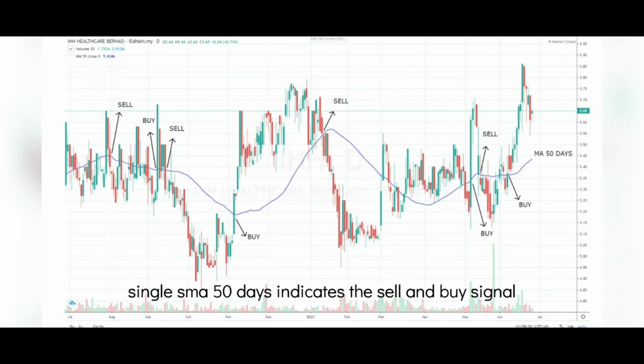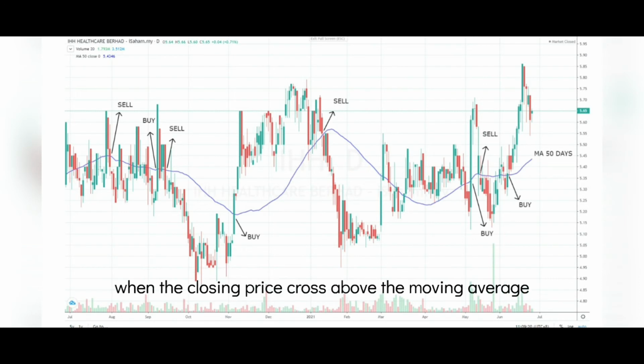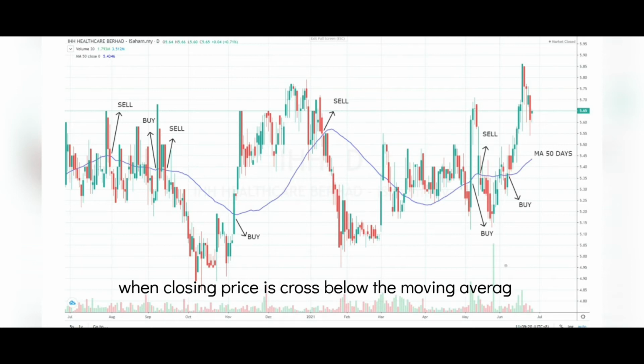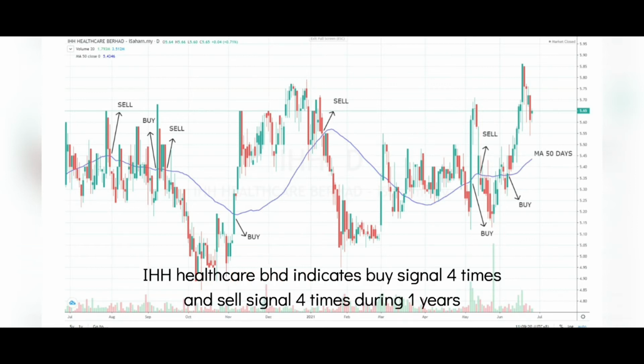Single SMA 15 days indicates the sell and buy signal. It will tell how the price movement will be going, whether it will go uptrend or downtrend. When the closing price crosses above the moving average, it is a buy signal. When the closing price crosses below the moving average, it is a sell signal. IHH Healthcare Berhad indicates buy signal 4 times and sell signal 4 times within 1 year of period.